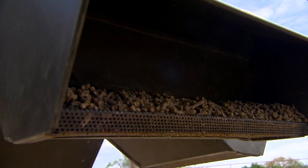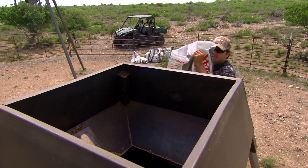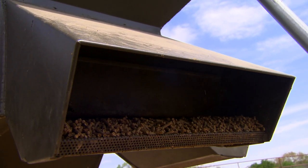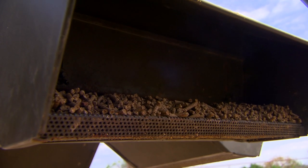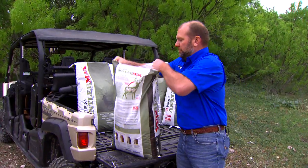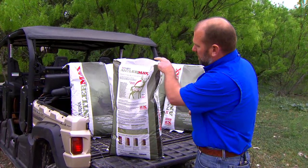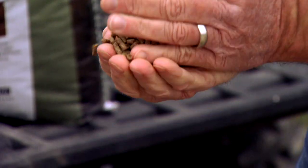and help grow bigger, healthier deer. A little over 20 years ago, we saw a need for a better deer feed. And we did some research here in Texas and developed the Antler Max technology, which is essentially a bypass protein technology that's not broken down by the bacteria in the rumen or any of the other parts of the stomach. It's actually absorbed in the small intestine. You can see some information on the back of each one of these bags that explains that technology. And it's just a much more efficient feed. It's a great quality product.